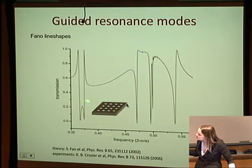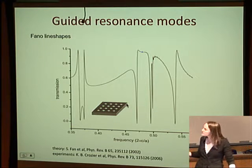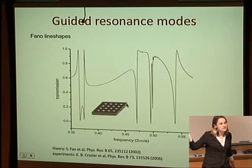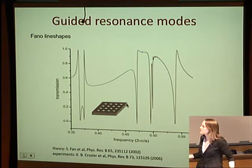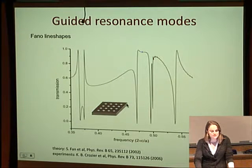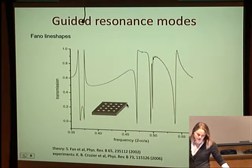So you have dips, right? You have a number of dips, but they're not normal Lorentzian dips. In fact, they have these Fano line shapes where they go up and then down, or down and then up in the manner shown. And so these transmission line shapes have been pointed out in the past, and they've been explored both theoretically and in experiments. And we're going to be making use of those today. But what we want to know, in addition to the transmission features, is what the modes look like themselves.